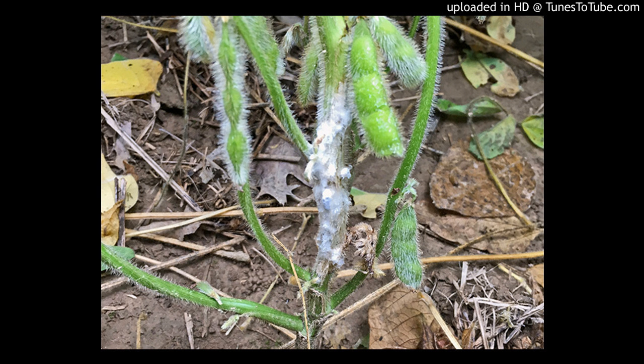So white mold is tricky because it infects really in June. When the first flowers appear near the ground is really when the infection occurs. But we really just start to see the symptoms of it usually in the middle to end of August.